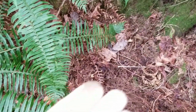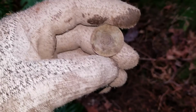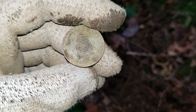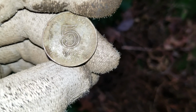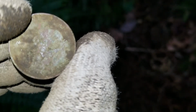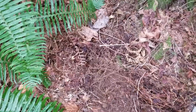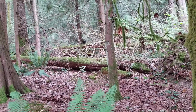So we're in the middle of a Canadian forest, and I find a 1982 coin from Hong Kong. You can see Kong. So I will say that Hong Kong, we got Elizabeth on the back, and I found it underneath a tree. In the middle of Canada. Very interesting.